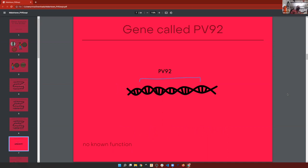It is not a gene with a known function, because there are some ethical considerations about us looking at your DNA and telling you, for example, that you have some cancer gene or something. I'm not a medical doctor, and unfortunately cannot tell you if you have a cancer gene. But this is one that everyone has, PV92. Nobody knows what it does, but everybody has a little bit of a different version of PV92.